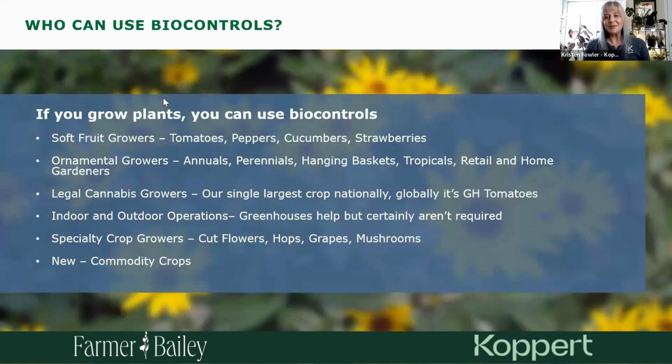So who can use bios? If you grow plants, you can use biocontrols. I use biocontrols here in my plant office. We work a lot with soft fruit growers: tomatoes, peppers, cucumbers, strawberries. My team specializes with ornamental growers. We're also trying to work with retail and home growers as well. Legal cannabis growers, state by state, the regulations are different in what chemicals and processes they will allow. So focusing on biocontrols really does help cannabis growers produce a healthy crop.